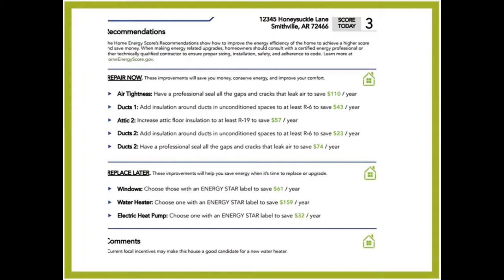And notice you won't see appliances or lighting. One of the intentions of this program is to be very fast, very quick, but yet still accurate. Lighting and appliances, in comparison to windows, walls, and HVAC, don't use that much energy. So the program just assumes everybody's already got an efficient appliance use.